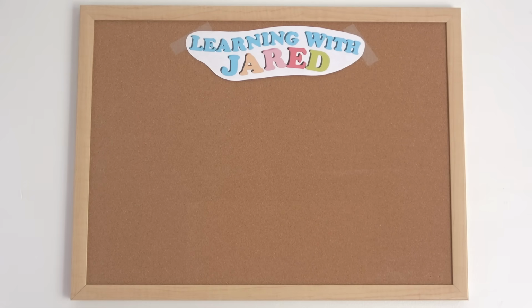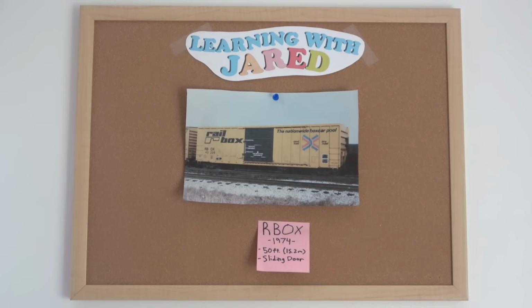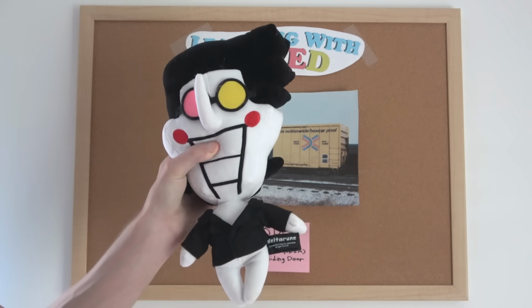Welcome to my lovely corkboard in a new segment I'm calling Learning with Jared. Introduced in 1974 was the RBOX. This was essentially your bog standard 50-foot boxcar design. You got your standard sliding doors right here, and it was meant to haul just about anything, including the Spamton plush.